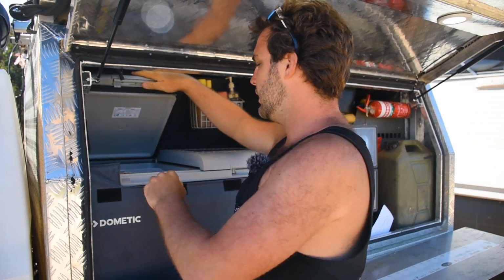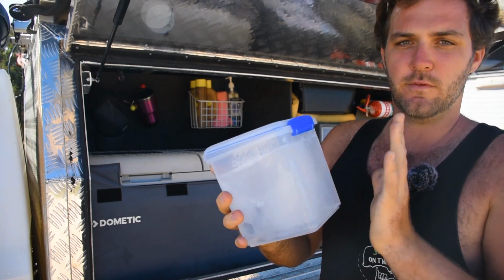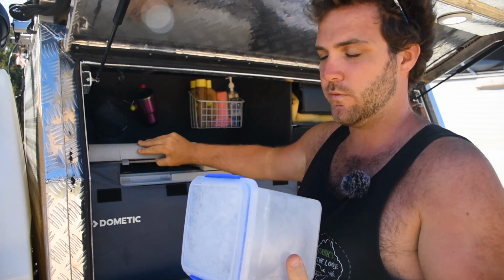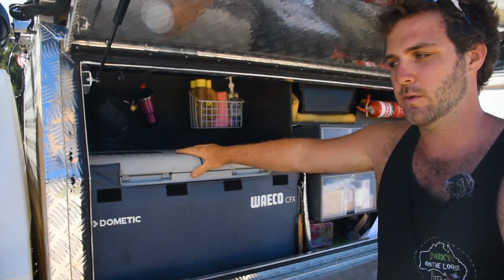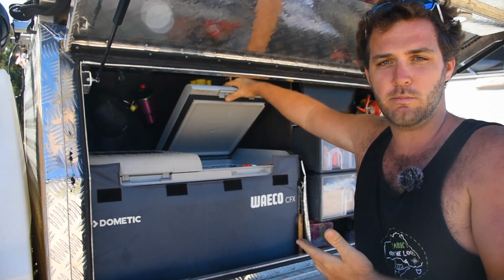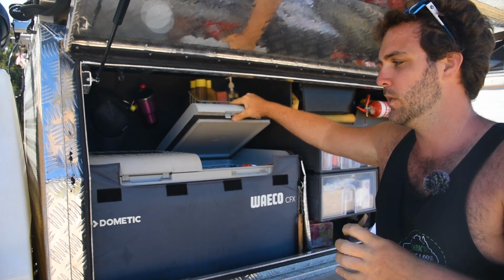For our freezer, all I've done is fill up some Tupperware containers with water, so it's pretty much an ice brick, and I've got two of these in the freezer. I noticed a significant difference when I put them in compared to not having them. So always try and fill your freezer. With your fridge, just chuck some bottles of water in there, anything to keep it cool.